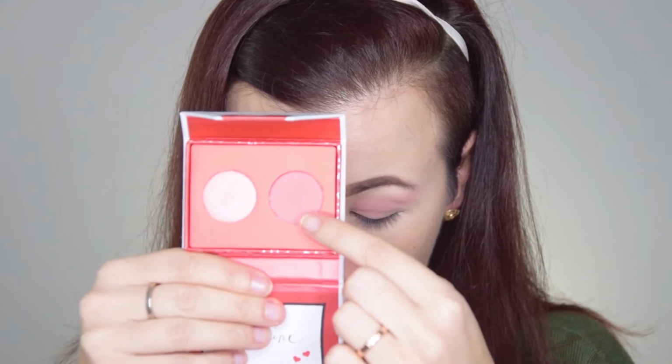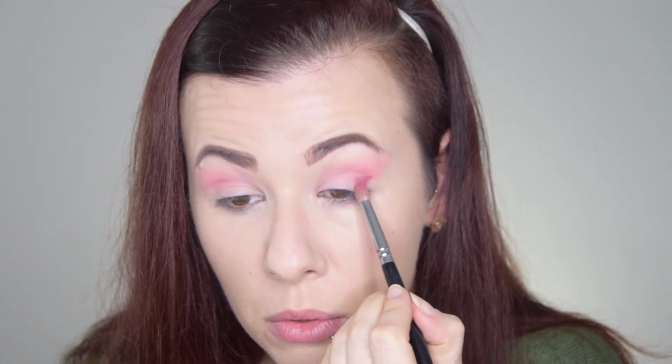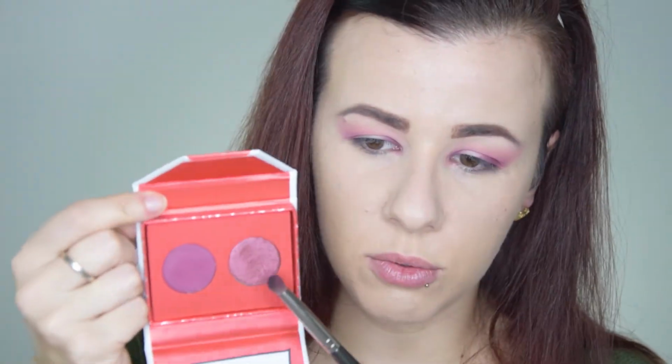Now forward with the tutorial part of this video, and here I am applying the shade Say I Do and Flower Boy in the crease to start the eye look, and then going in with the shade Going Steady on the outer corner and inner corner to start building up my halo eye structure. These eyeshadows you can see apply very, very well. And as I told you before, this is a snippet from a Get Ready With Me that unfortunately had no audio.